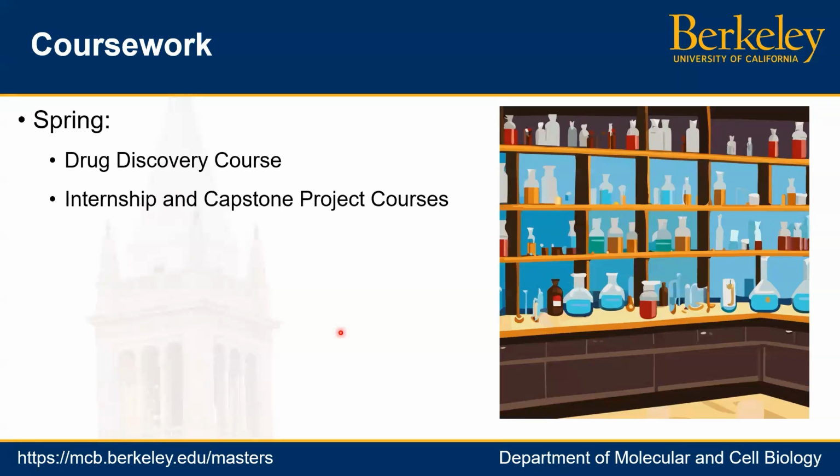And then in your last semester, you will take a drug discovery course, which is a short, intensive modular course with a hands-on element that will also introduce you to the processes and regulatory framework that take a drug from target identification to clinical trials to the patient. And also in the spring, you will take the internship and capstone project courses where you come to campus on Fridays to meet with each other as a cohort to discuss your internships and support one another as you take on a research project in your internship.